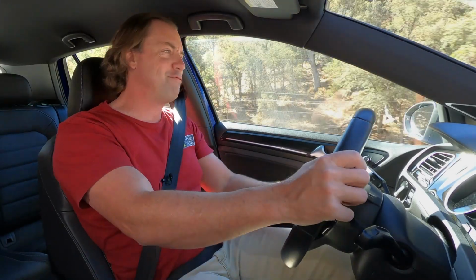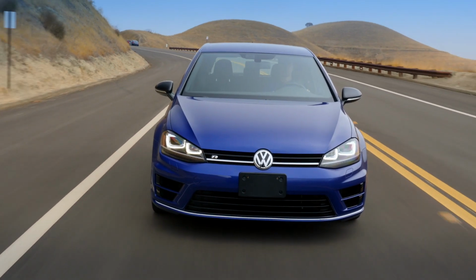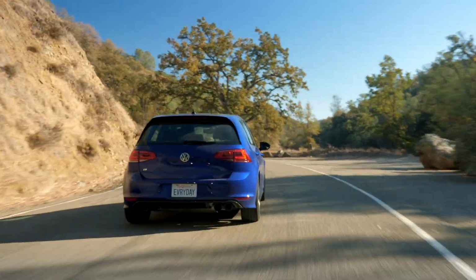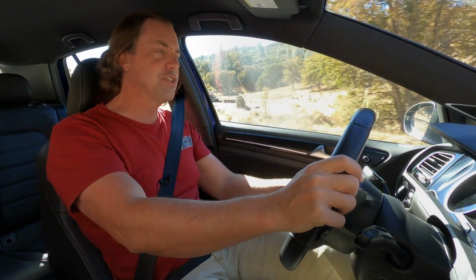An all-wheel drive, turbo, 4-cylinder hot hatch is a rare breed now, and I'm thrilled that Volkswagen keeps giving them to us. Maybe with the 8th generation Golf R and a drift mode, we will wind up with a Volkswagen product that from the factory has all the fun it could.